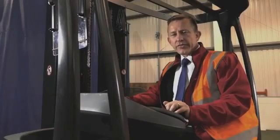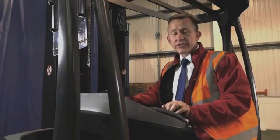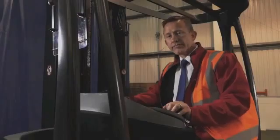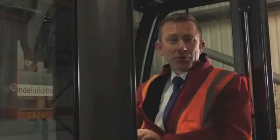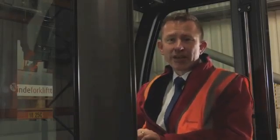Linde reach trucks feature rheological steering, which increases the resistance to steering to provide a realistic road feel whilst driving. This means that the operator is in full control of the truck in every situation. As an option, Linde also offer an armoured glass roof, giving unrivaled visibility of the fork tips at any lift height.